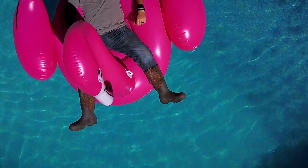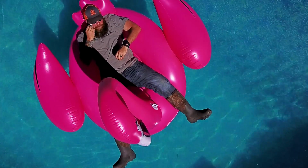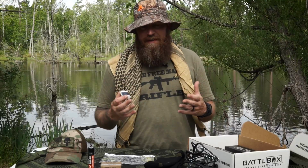So as you can see, I was having a relaxing evening out at the pool in my pool chicken, my big giant flamingo. And yes, I'm in my pants and boots out there. You know, that's kind of the way I roll. But what I had here with me was a Joshua Tree winter stick. It's basically chapstick for your face. It's designed to help in windy conditions and in cold conditions to help protect your face from the elements.